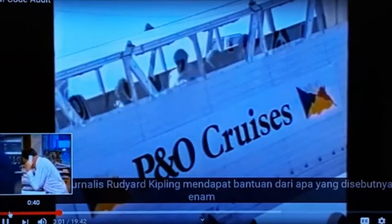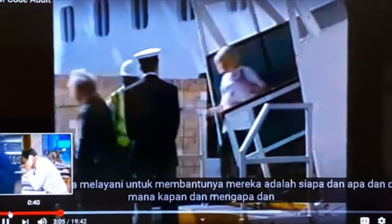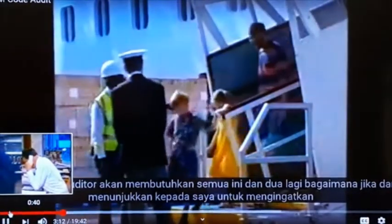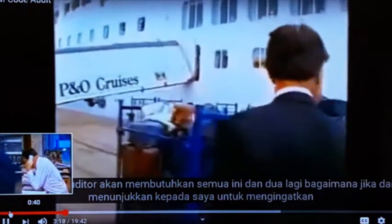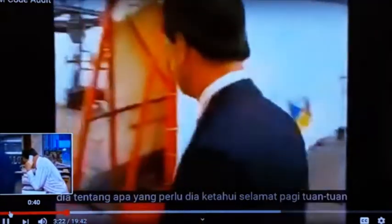The poet and journalist Rudyard Kipling had the assistance of what he called six loyal serving men to help him. They were who and what and where, when and why and how. The auditor will need all these, and two more, what if, and show me, to remind him of what he needs to know.